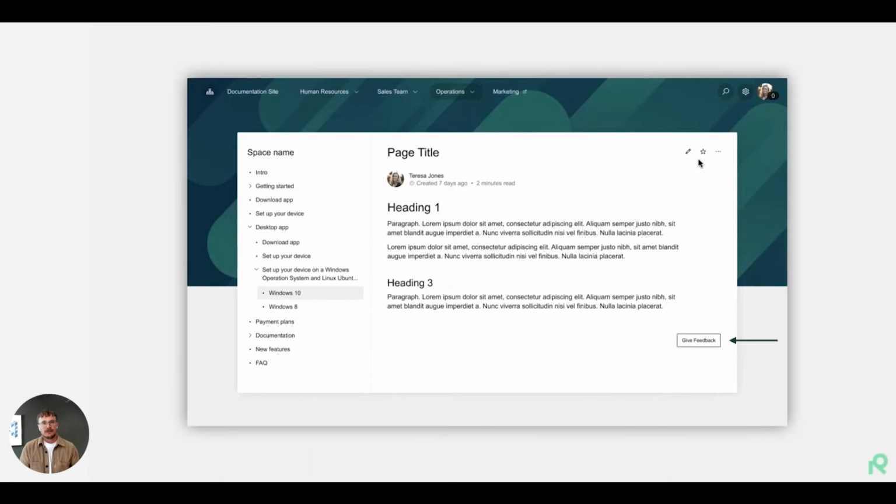We want to connect the end users with the content writer in a better way. Content writers need to know if their content is meeting the needs of their audience or not. And this is especially useful for intranet and documentation use cases. And what you see right now is a mock-up of how this feature will work.